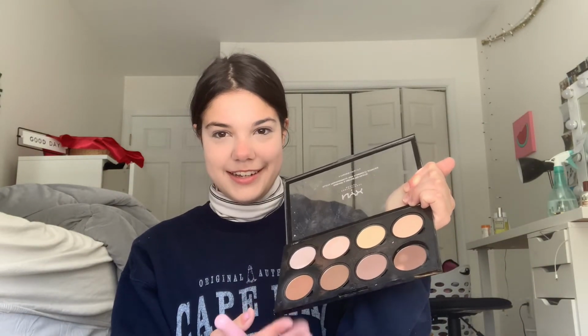Wait, this is not the right palette. This is the right palette. It's the NYX contour palette. We go right into this shade. I'm gonna have to blend that out. Uh-oh. Did I use the right shade? This usually doesn't happen. It's usually not that bad. Alright, I think it looks okay, I guess. I guess I just don't use that much bronzer usually. I might be tripping, it might look fine, it might look bad.